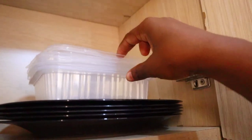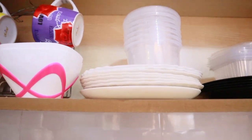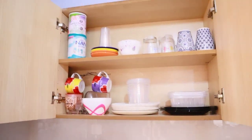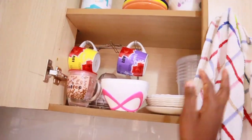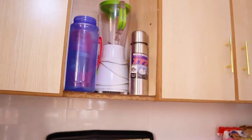These ones I use to store food in my fridge. Also these ones, they help so much. You have to cover your food, so this is what I use. So that's my two small utensils. Yeah, I love it. Then we have those two kitchen towels.